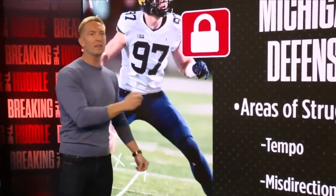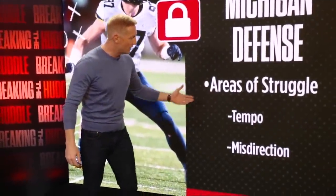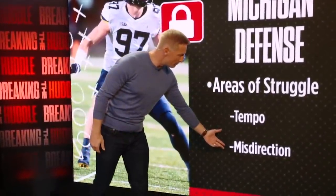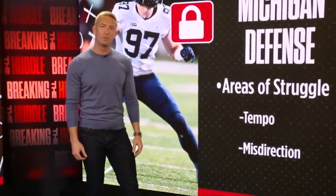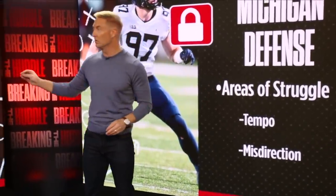Stroud. Now, when they struggle, what typically happens? Well, let's take a look at what they do struggle with. They'll struggle with a couple of things: tempo from the offense when they start to go fast, and misdirection. At times, they'll get caught in man defense, and their eye discipline is not great. What does that look like? Well, let's take a look at the tempo.